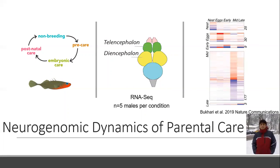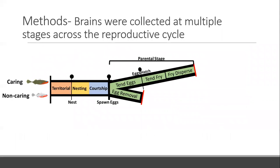He found that there were a number of differentially expressed genes that were unique to these stages, and then also some that were carried over across stages, which really just highlights the fact that these brains during the breeding season are extremely dynamic in their gene expression. So there's a lot changing just across these stages within the fish. To expand on this a little bit, I collected brains from multiple stages across the reproductive cycle in caring fish and non-caring fish.